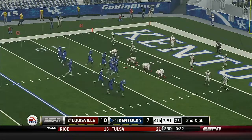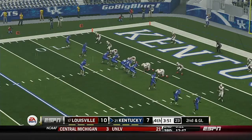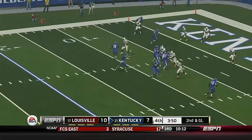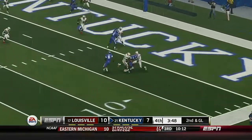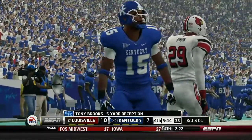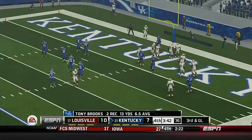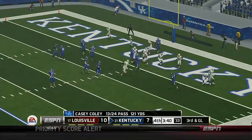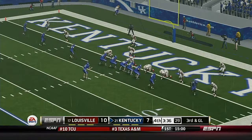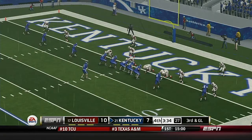It's second and goal. 6 yards to the end zone. The sub package in there defensively in this five wide receiver set. Caught, open field, and he's taken down at the 1 yard line. The quarterback in the gun with five receivers.